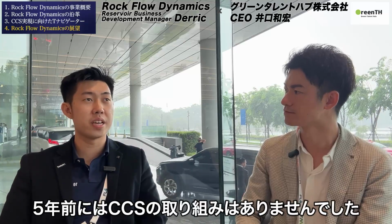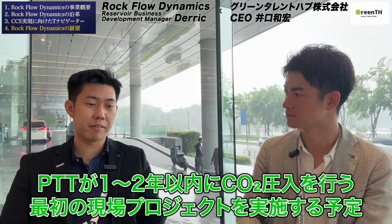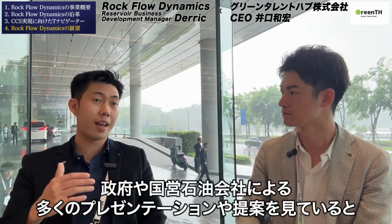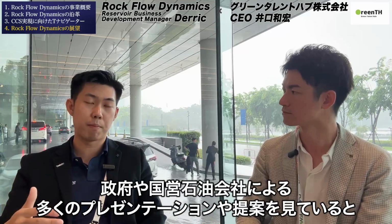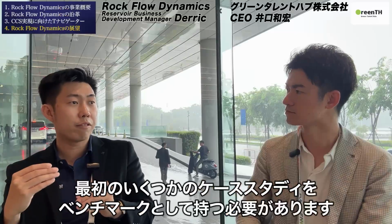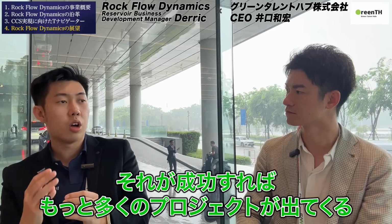It is really growing. For example, 5 years ago there wasn't any initiative for CCS. But today, we are going to have the very first few projects by Petronas PTP to do CO2 injection in the next 1 or 2 years' time. We look at a lot of presentations and proposals by the government and by the national companies that in the next 10 years, there will be 50 CO2 injection sites in Malaysia, in Thailand, and across Southeast Asia, in Indonesia as well. We just have to have the first few case studies as a benchmark. Once it's successful, a lot more is going to come.